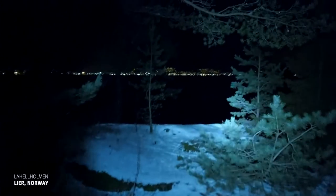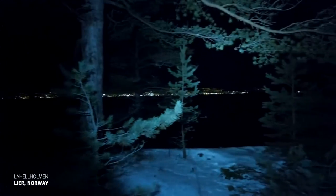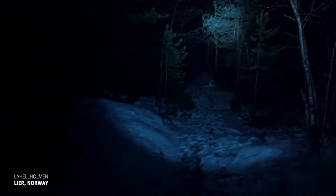So, on the other side, you see some city lights. That's Drammen. And this island I found is called Lahellholmen. It's a little bit outside the Drammen city. But you can look for it from here in the distance, and there's water in between. Okay, continuing.